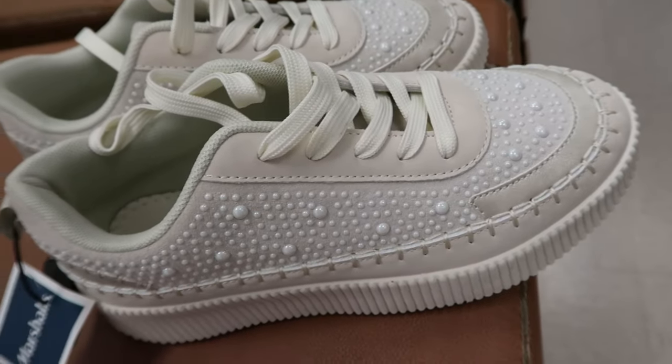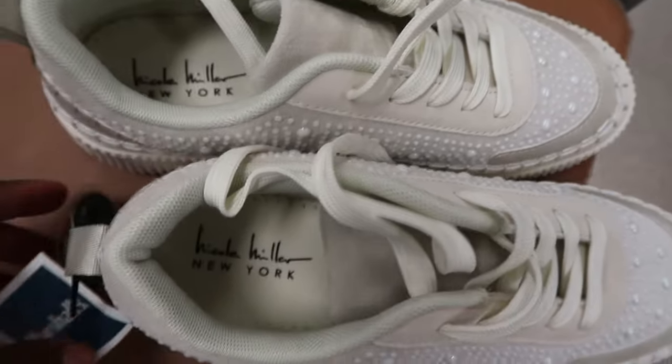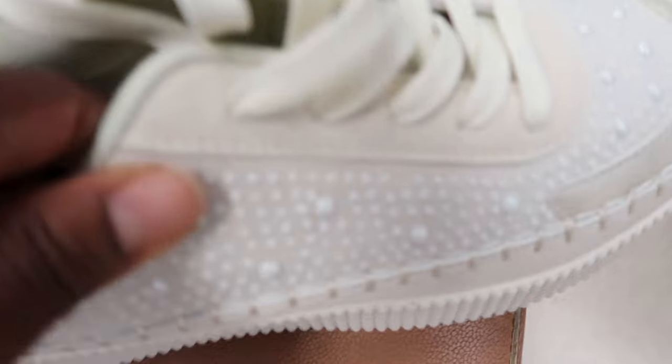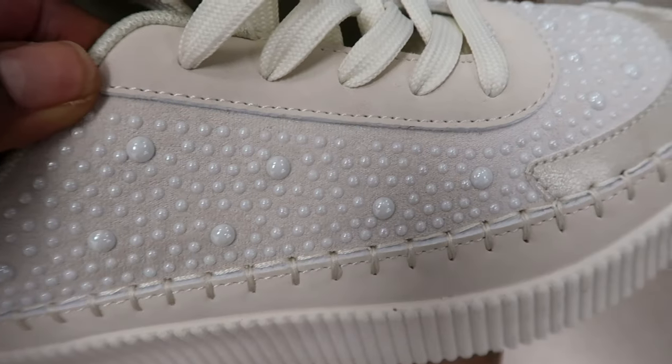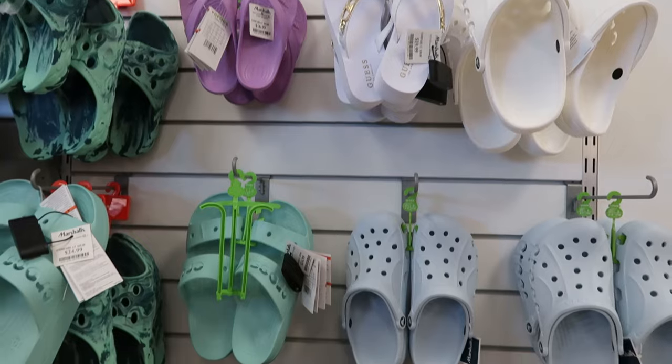Absolutely love it. I also saw this tennis shoe with nice design, Nicole Miller. I love the detailing on the side. It was priced at $34.99. This shoe has so many details. Absolutely beautiful. I've never seen something like that before. And the heels are those chunky heels.